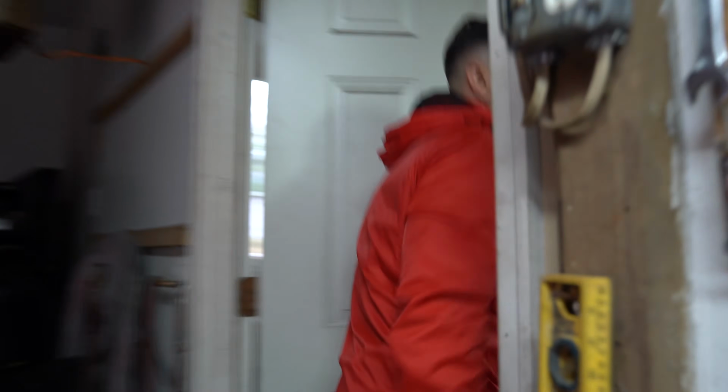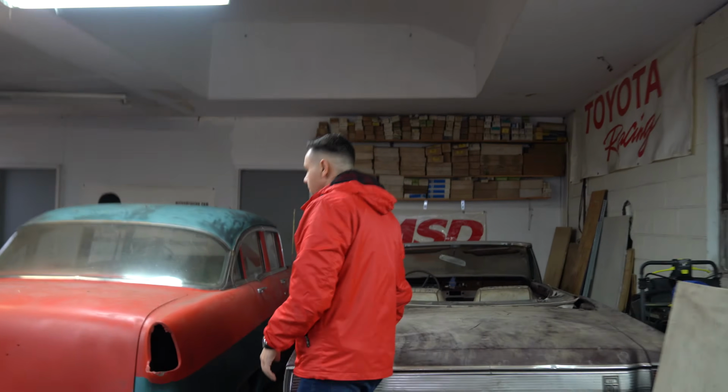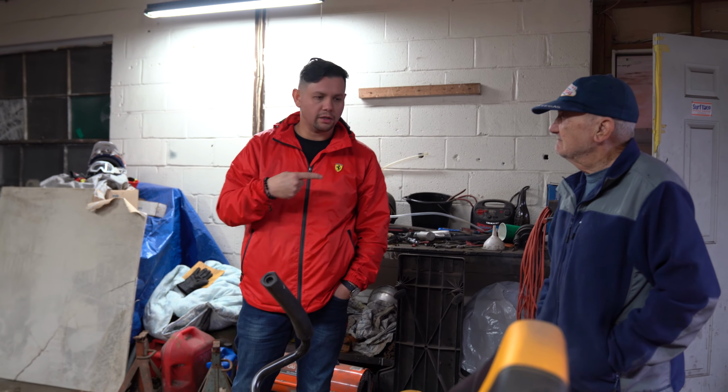Right. We got some cool cars in here. We got a Dodge Dart over here, but it's got a 6-cylinder in it. It's a GT. It needs a restoration. And then he's got this BMW over here, Bavaria. What year, 76? 72. Let me get a little bit more footage with my phone, and then I'll tell you what I think.